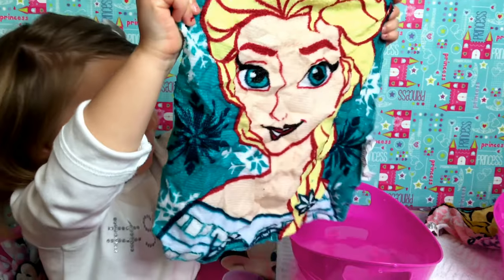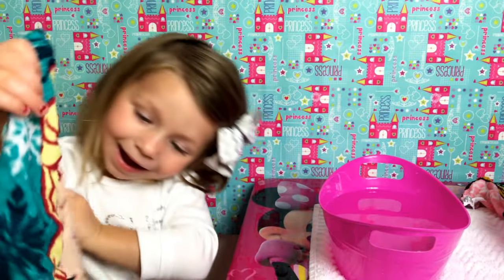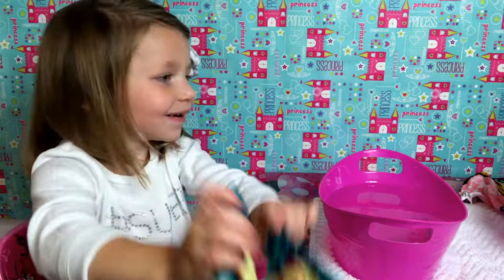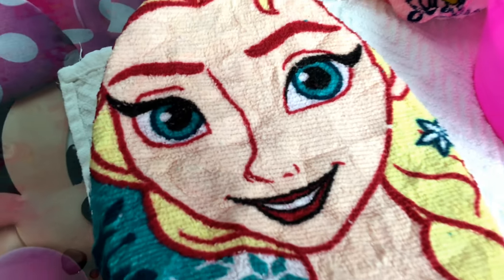Kids, look what Bella got. She got Elsa. Oh, that's so cool. An Elsa washcloth. It's cool. Did you like that, Bella? Yeah, it's fun. That was Bella's, an Elsa washcloth.